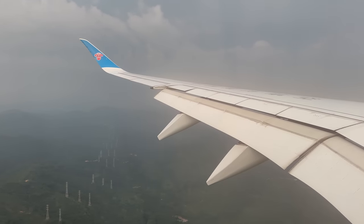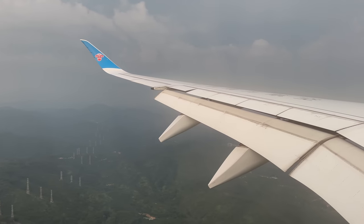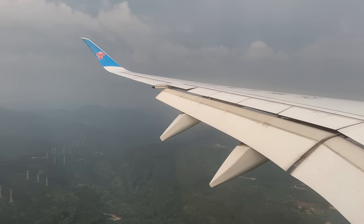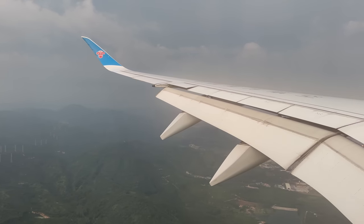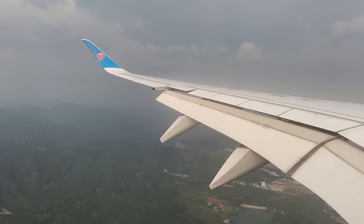Ladies and gentlemen, we will be landing shortly. Please make sure your seatbelts are securely fastened and your devices in flight mode or powered off. Thank you. Cabin crew, please prepare for landing.